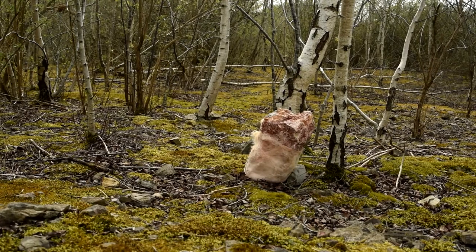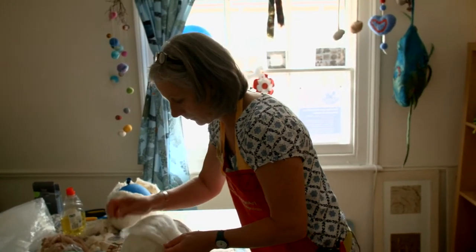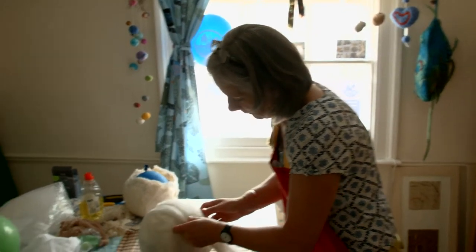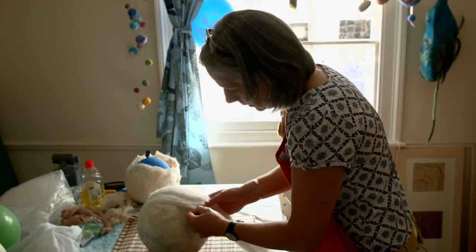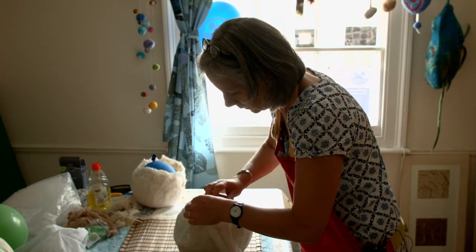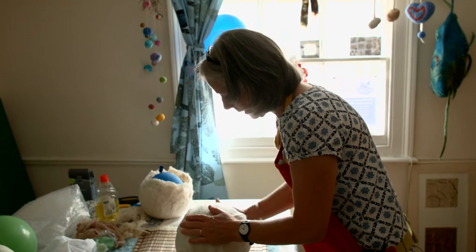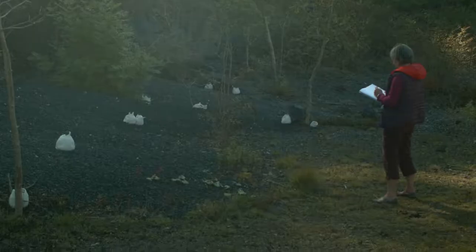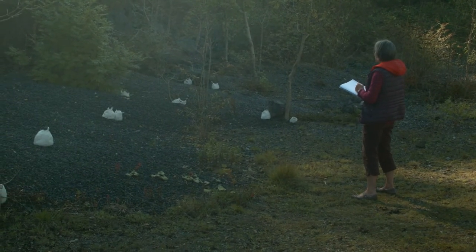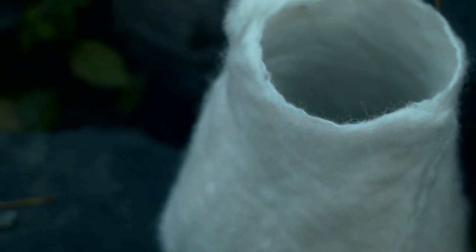This is a very old traditional wet felting process. In my work, I tend to use a mix of very traditional things and try to use some new techniques as well. But for this project particularly, I wanted to go back to how wet felting would have been, to bring in the heritage of the wool industry.